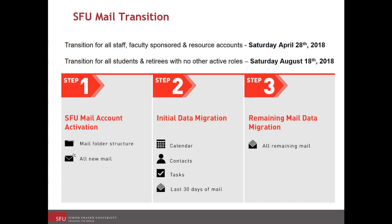So 30 days of your messages, regardless of where they're filed in your folders, will be available in SFU Mail. It'll continue to migrate for the next week or two, depending on your mailbox size. But it's still all accessible in SFU Connect. So you won't lose anything.